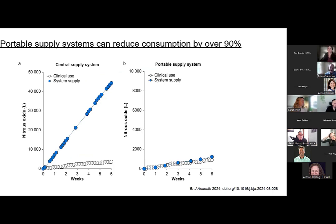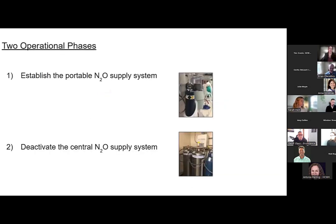We quantified this at a hospital here in Portland. The central system is on the left, the portable system in the same hospital on the right. The divergence of the lines on the figure on the left shows you just how wasteful the central supply system is over a period of 6 weeks. Whereas on the figure on the right, the lines are hugging each other, and that's a sign of efficiency. All told, transitioning to a portable supply system can reduce consumption by over 90%. We've seen that over and over again. So the opportunity is there, and it's not that hard.